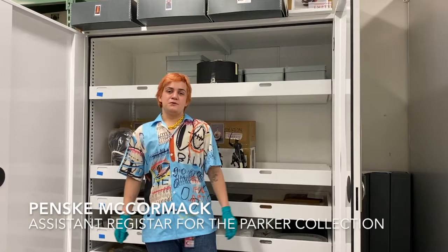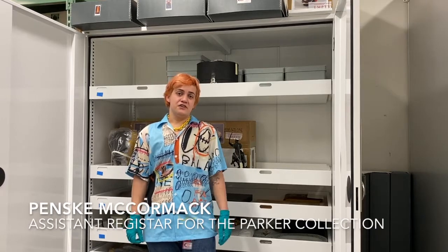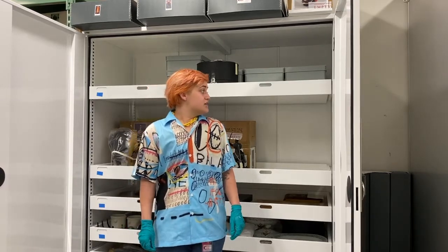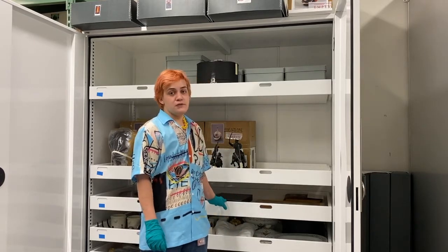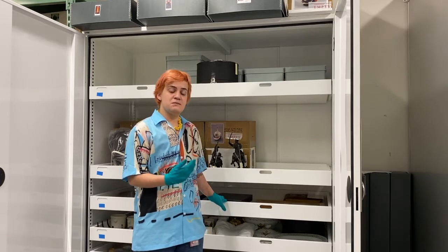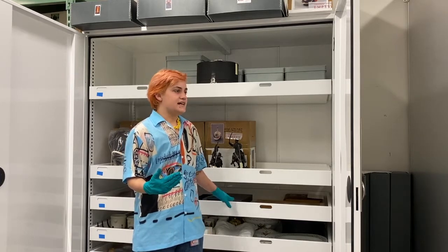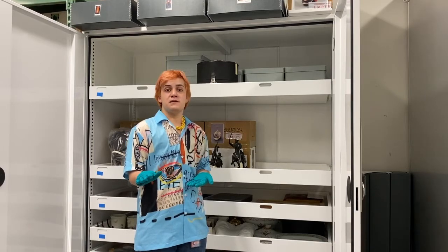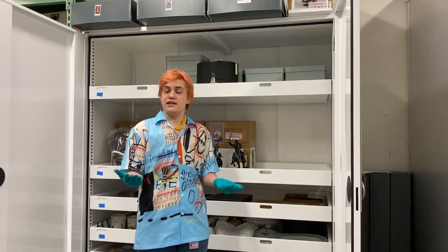Hey, my name is Pensky McCormack, and I'm the Assistant Registrar of the Parker Collection of Russian Art at the Georgia Museum of Art. This collection is the collection of Bill Parker, who started extending loans to us in 2014, but it's been building every year since. And as of now, they are on extended loan for us for the foreseeable future and are ours to exhibit.